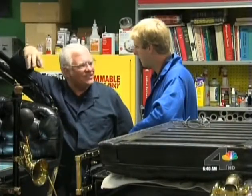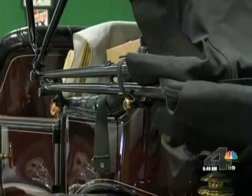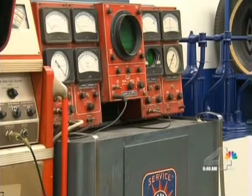Unfortunately, automobiles don't like to sit. Cooling systems, rubber parts, and things like that continue to deteriorate while an automobile is actually sitting stationary. And I think Miles Collier called it death by museum.